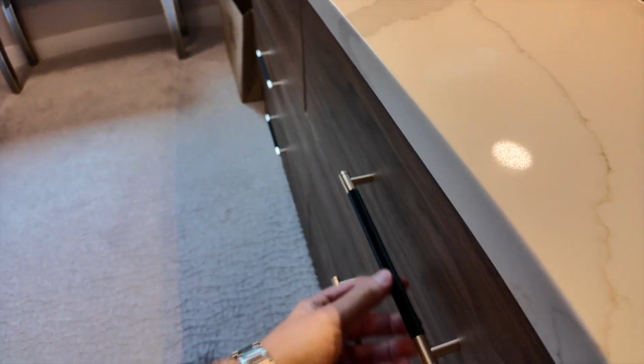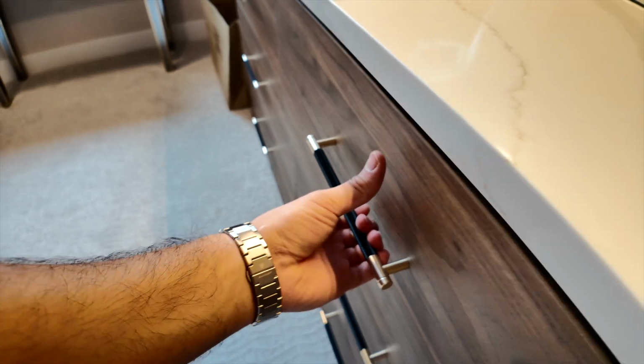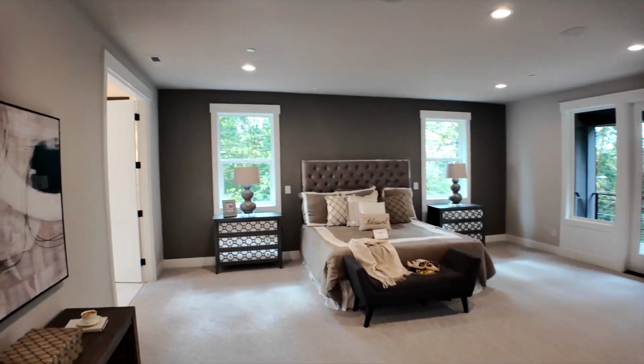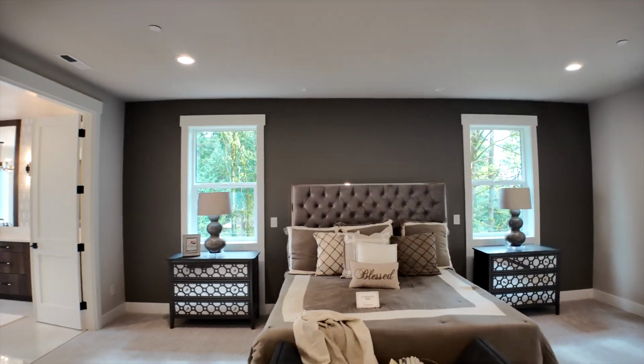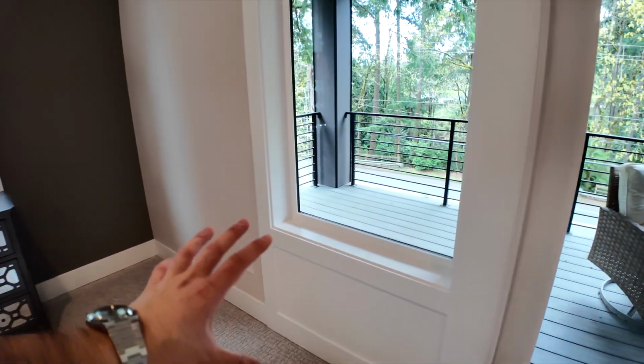And then these are my favorite handles I've touched in a while. It has this cool texture to it. Of course, you have the soft close. It's kind of a standard nowadays. The back wall matches the bedroom. I kind of like that. Has a two-tone. The trim works nice. And I really love this builder.